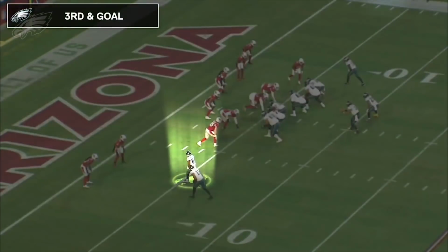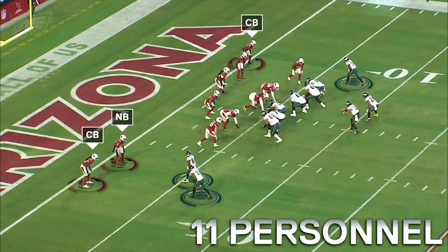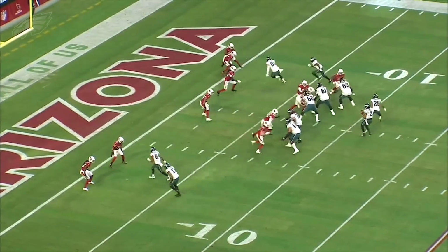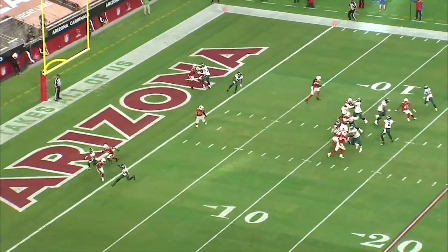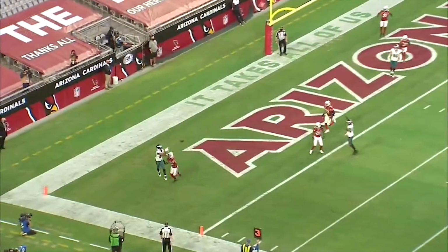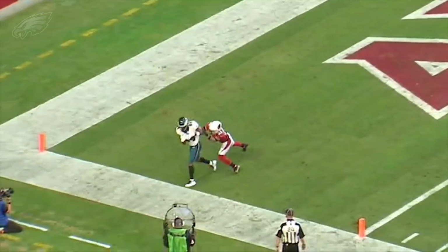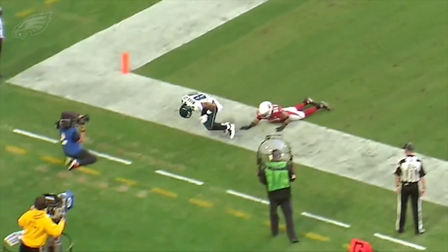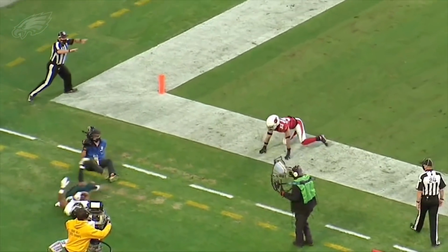A little bit later in the game, this time third and goal. You're not going to get the same personnel. It's 11 personnel, 3 receivers out against 3 corners. This one's a simple high-low combination where you're going to get a corner route and a flat route from the 2 receivers. Greg Ward runs away from the man coverage nickel corner, gets both feet down, gets the touchdown. Outstanding job by both Jalen Hurts and Greg Ward on both of these plays. These guys are on the same page, got together for a couple of big-time plays in this game.